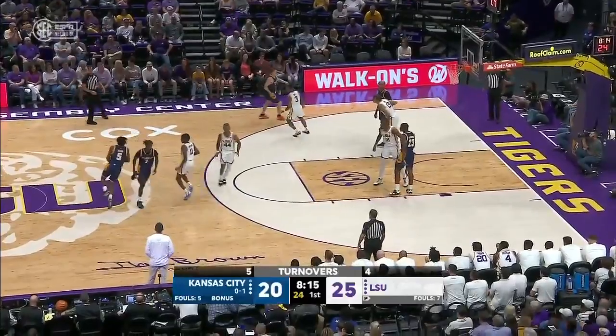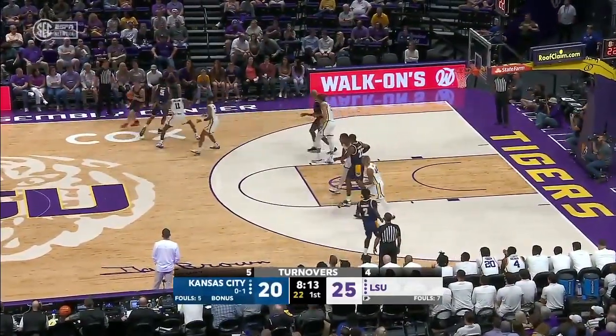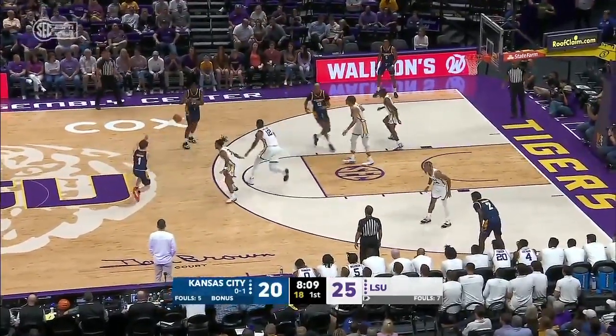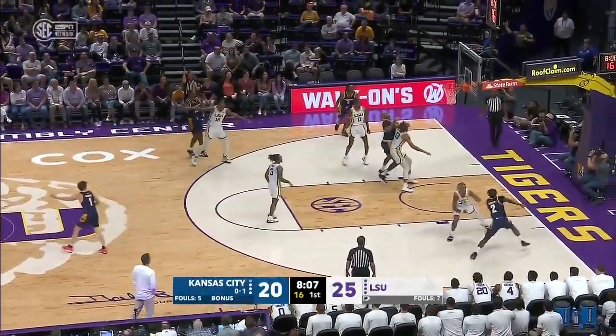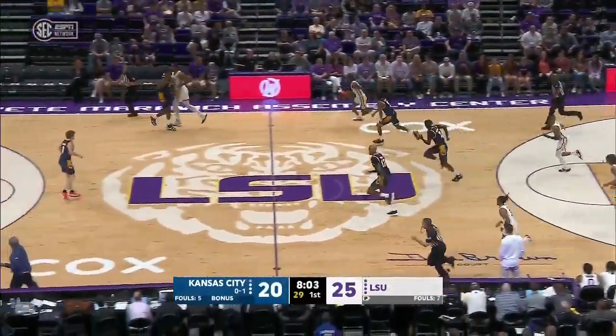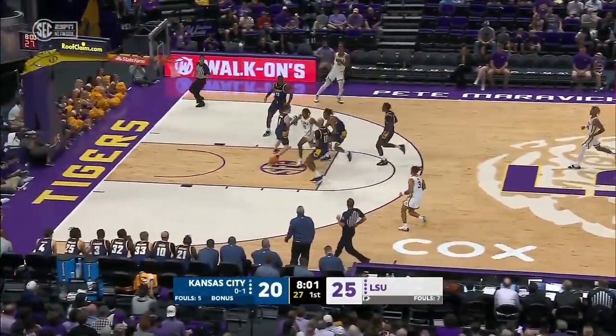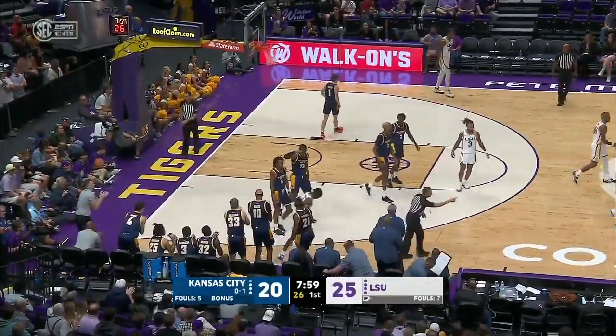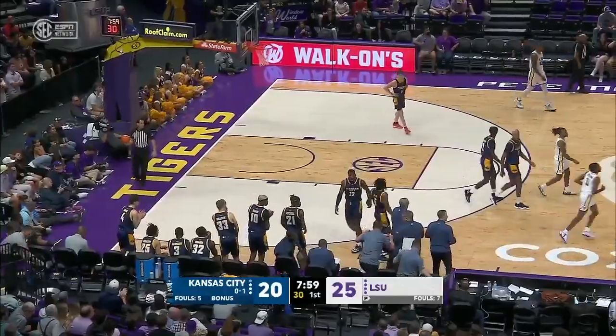Well, the Roos can get closer than they've been in a long, long time with this possession. 25-20, LSU only by 5. This for 3. On line, but a little bit long. Rebound taken off by Adam Miller. Williams lost the dribble. Let's see who touched it last. It was off of LSU.